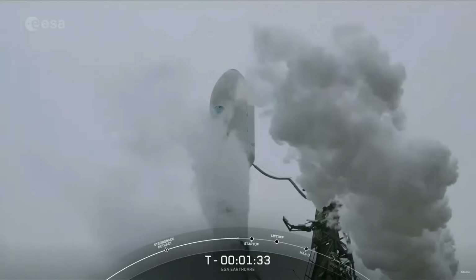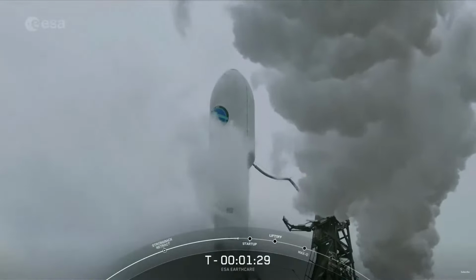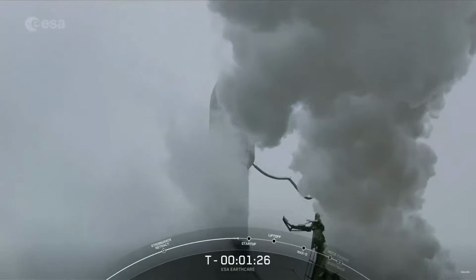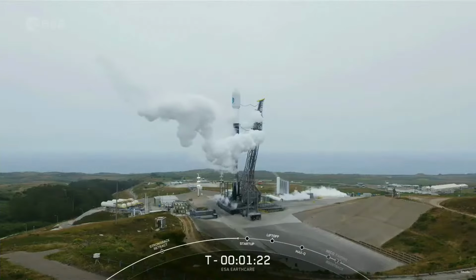Do have a call out that Falcon 9 is fully loaded. You're seeing the ground gas closeouts here. You should hear a call out that Falcon 9.